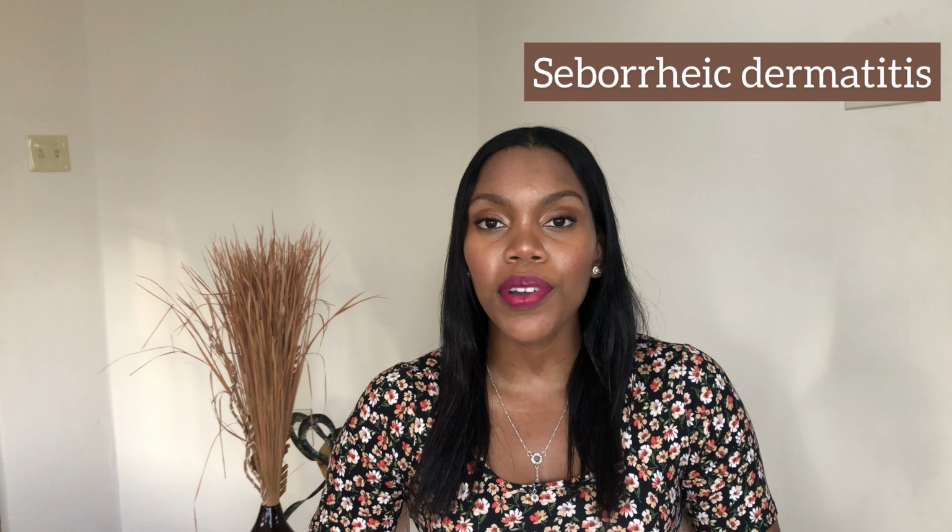What a lot of us are actually talking about when we say we have dry scalp or dandruff is a medical condition called seborrheic dermatitis. Seborrheic dermatitis is a form of eczema and it tends to affect greasy areas of the face and body. So areas with a lot of sebaceous glands, hence the term, tend to be affected. This includes the scalp, the central parts of the face like around the nose, around the brows, around the mouth. The chest and back may be affected, and even under the armpits and the groin are sometimes affected.